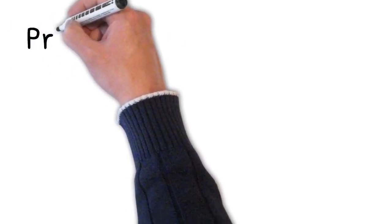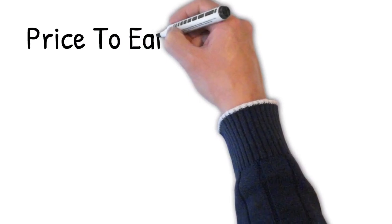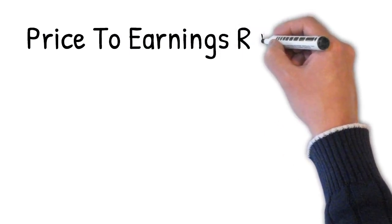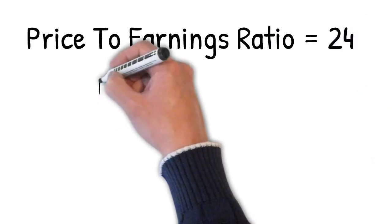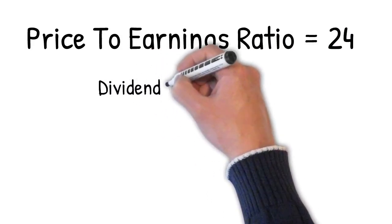Now let's look at some of the numbers of Home Depot. Home Depot has a PE ratio of 24, a dividend yield of 1.95%. The 5-year dividend growth rate is 24%, so that's a really good growth rate. It'll significantly outpace inflation, and it'll keep your dividend payment growing over time, where your dividend will grow without you having to purchase more shares.